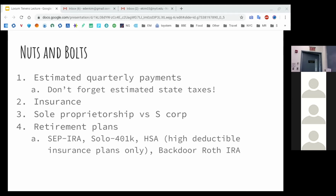And then lastly, there are a lot of retirement plans that a locums provider has access to, which are better in a lot of ways than what you can get as an employee. So if you make enough, you can do a solo 401k. With the 2020 limits, I think it's now 57 or 58,000 that you can put away every year in terms of tax-free, tax-deferred retirement income.